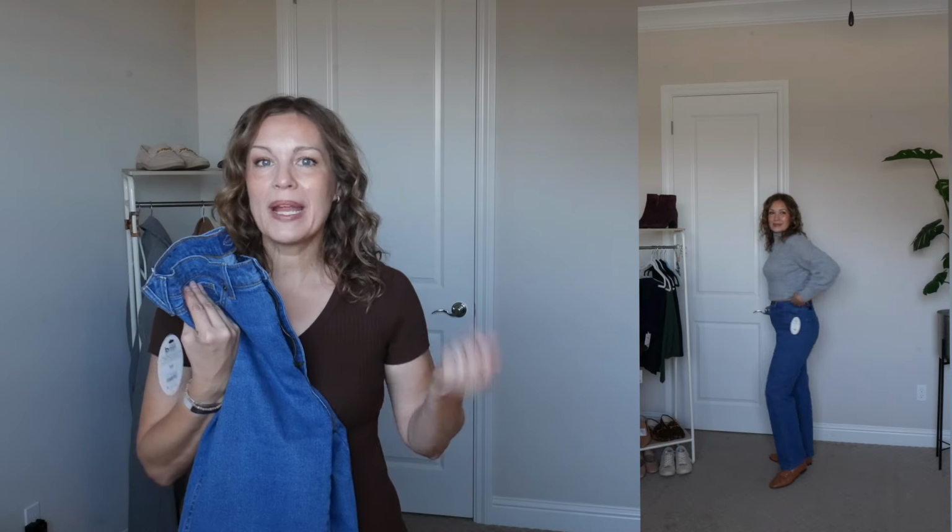There was not one pair of shoes that I felt really comfortable wearing these with. They just didn't work. They also, I felt like, had a little bit of odd whiskering in it, and it was a lot more pronounced when I put them on. So that just wasn't really it for me.